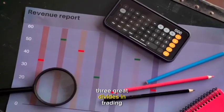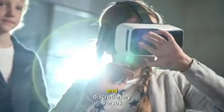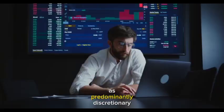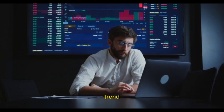Three great divides in trading. Dr. Elder introduces what he calls the three great divides in trading: technical versus fundamental analysis, trend versus counter-trend trading, and discretionary versus systematic trading. He identifies his strategy as predominantly discretionary based on technical analysis and generally counter-trend.